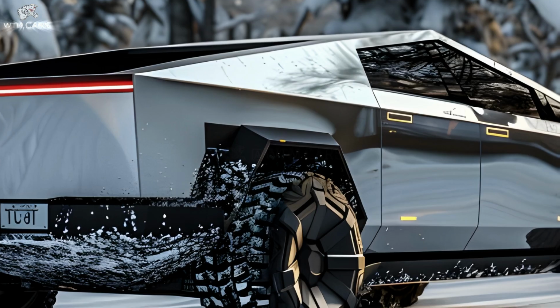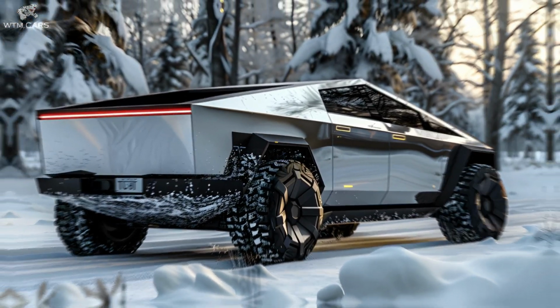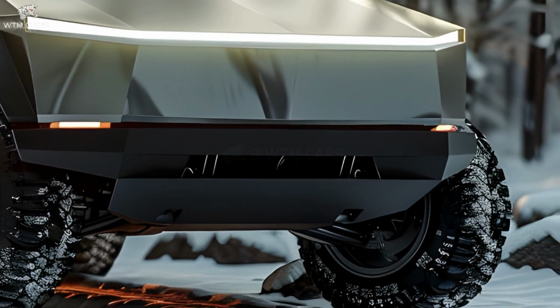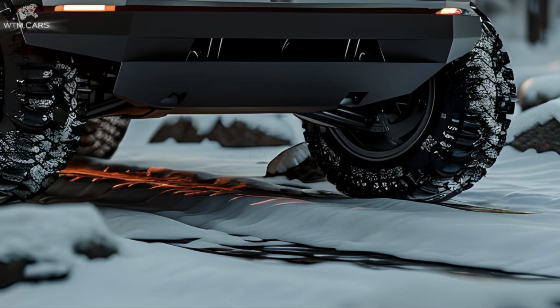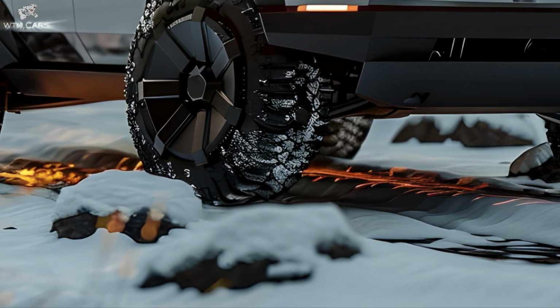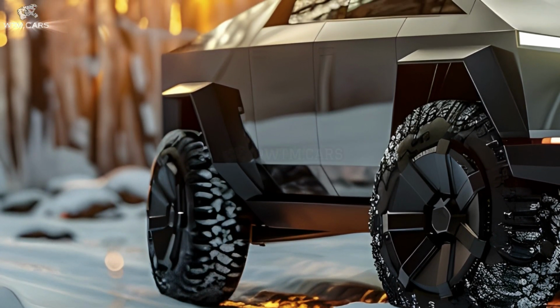The 2025 Tesla Cybertruck will be a threat to regular pickup trucks because it will combine Tesla's electric vehicle technology with a bold look and great off-road capabilities. The Cybertruck is going to change the way people drive, whether they're using it for work, fun, or just getting around town. Be patient and wait for the next vehicle.